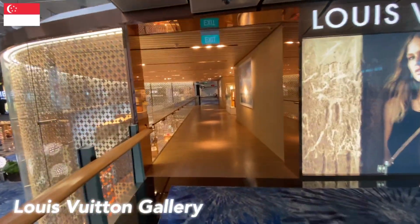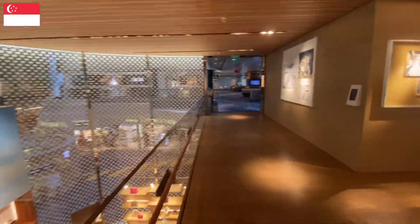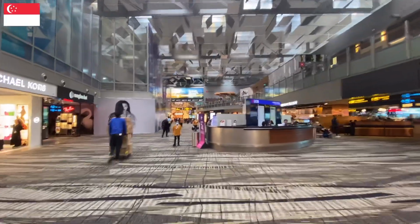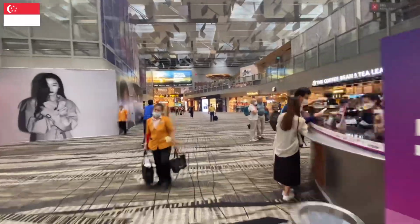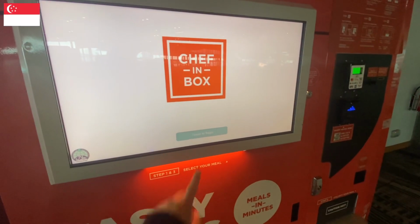Let's walk further in this airport. There's a Louis Vuitton gallery open to the public. Now let's head to the gate and pass the massive shopping area, while enjoying the traveling vibes. This vending machine is very cool. It can even serve hot meals.